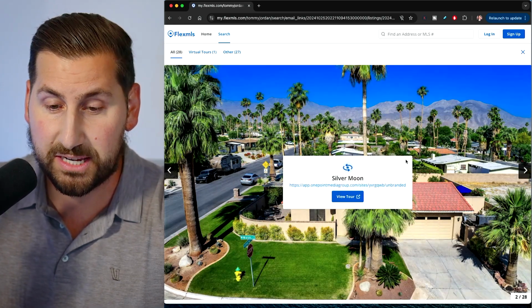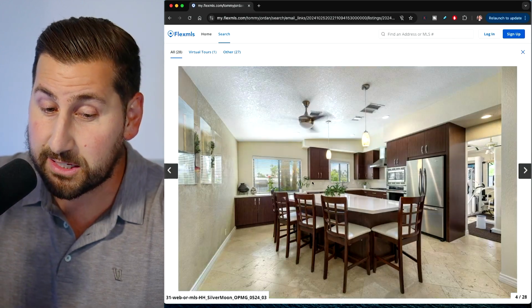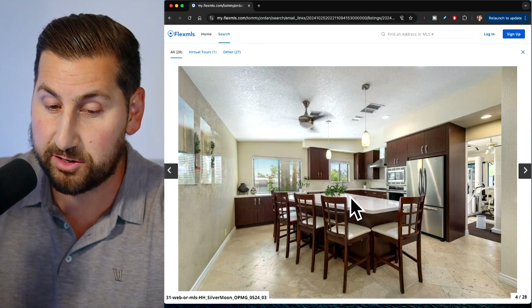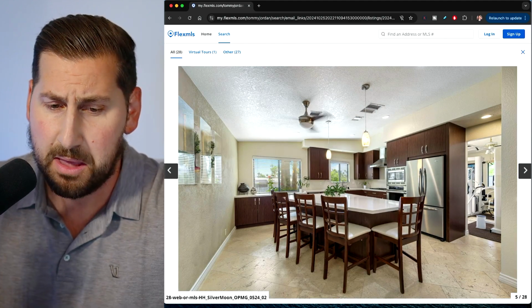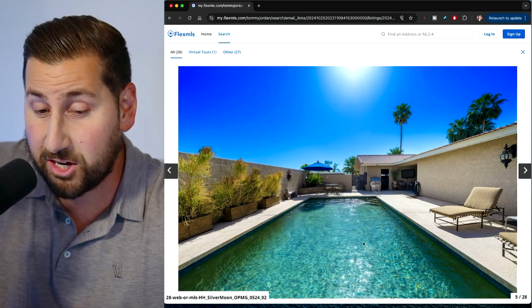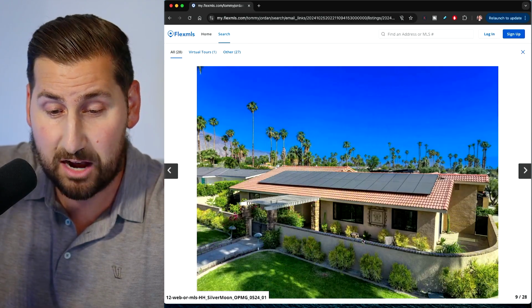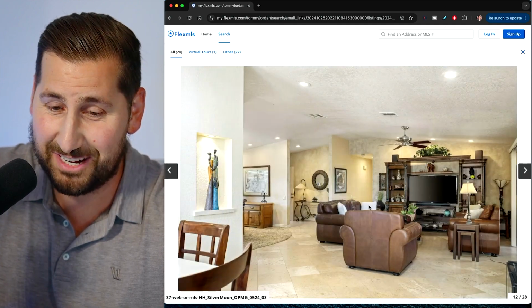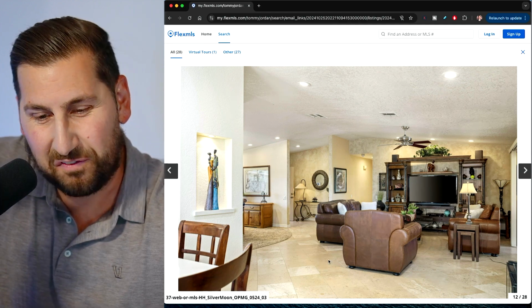So here we go. Take a look. I mean, beautiful neighborhood, right? But look at this, it's an older style home. I mean, they did some nice renovations here in the kitchen. You could tell with the kitchen island, maybe a quartz countertop, and the backyard's nice. Like, that's a nice pool, right? Nothing's wrong with this house, but I'm sure once we start looking, man, they did a really good renovation right there.